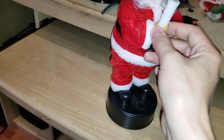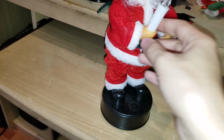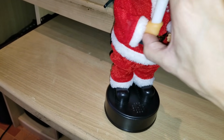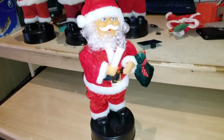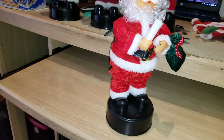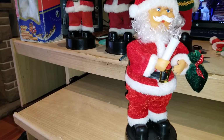The arms had to be posed. And the hands and everything had to be cleaned up because they were sticky and dirty. Here's a hot glue stain that's from the factory. Okay, so other than that, it just needed that. There wasn't really any relevant desoldering or anything.